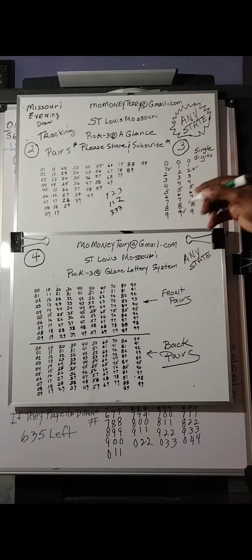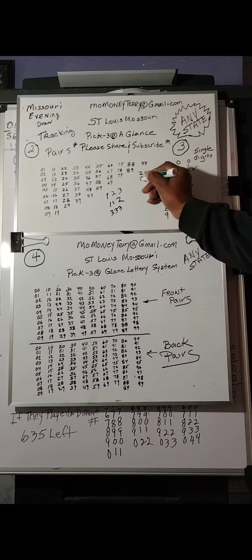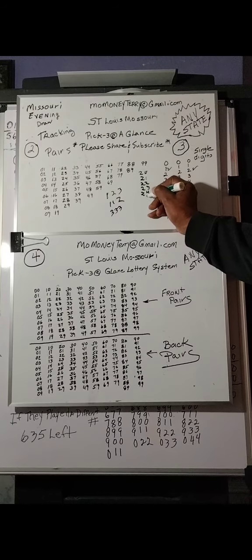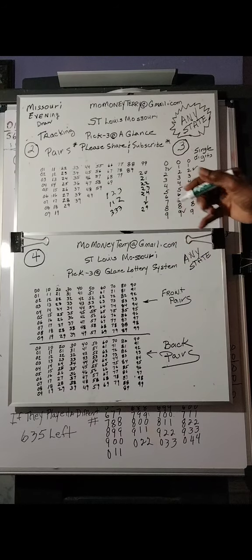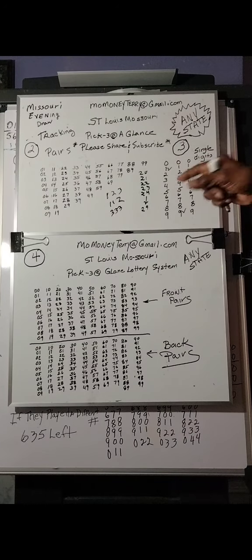And in Missouri, I can play pairs. So I know this 2 didn't run. I'll play front pair on the front, 20, 21, 22, 23, 24, all the way down to 29. In Missouri, 50 cents on the front pair, that's $30. Or $1 is $60. And I take that money and reinvest it back into my regular numbers that I'm playing.